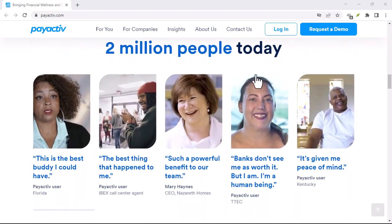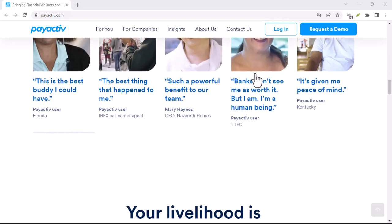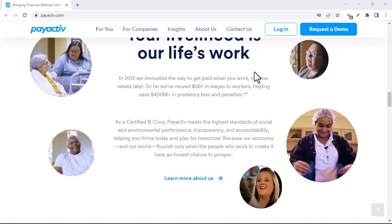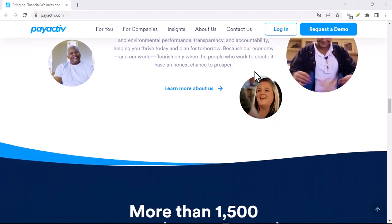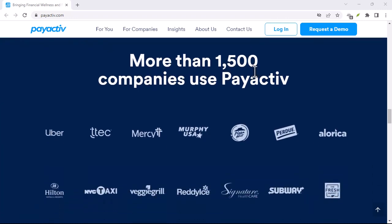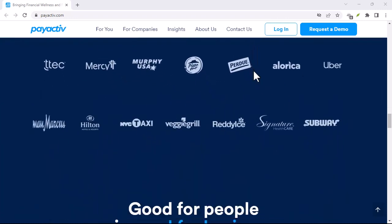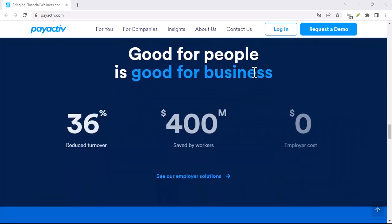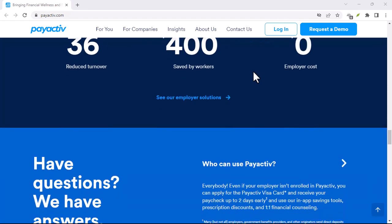Important side note, Payactiv is a service provided by your employer, so it's not available to everyone. If you're interested in using it, check with your HR department to see if your company offers Payactiv and what their specific policies are. So, is Payactiv a magic bullet for managing your finances? Not quite. It's a helpful tool, but it's important to use it responsibly.